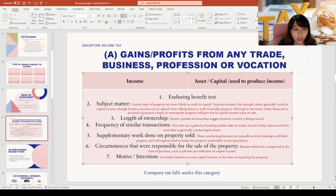Yeah. Okay, so another area of concern is this thing called the length of ownership. If you own something for a shorter period of time, it will mean that business income is being earned. So let's say I keep buying and selling my trees, then obviously I'm actually doing a business with my trees ma. I'm not selling the fruits ma, I'm selling the trees. Okay, so length of ownership of your asset.